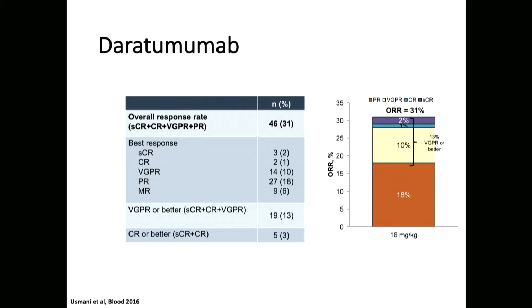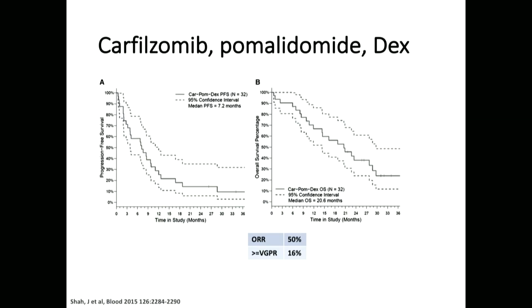You already heard the data from daratumumab, clearly a very exciting introduction to the field. Now we have a monoclonal antibody, actually 2 monoclonal antibodies, that we can use in patients with relapsed disease. There are several different combinations being considered in the context of relapsed disease. Again, we are looking at combinations that are non-overlapping with what has been used in the initial setting. So if you're using bortezomib-lenalidomide-dexamethasone as your primary therapy, you want to use something different: either a different proteasome inhibitor, a different IMiD, or a monoclonal antibody.